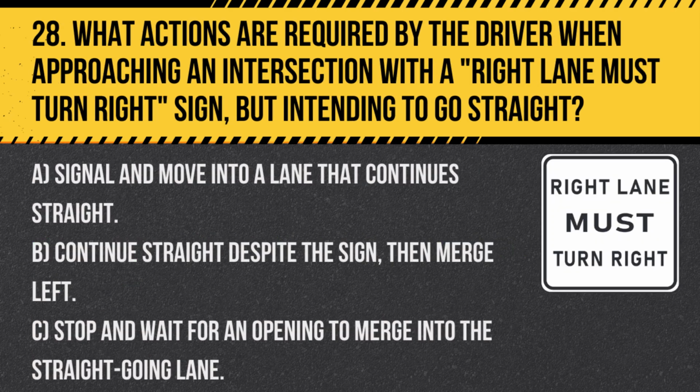Question 28. What actions are required by the driver when approaching an intersection with a right lane must turn right sign, but intending to go straight? A. Signal and move into a lane that continues straight. B. Continue straight despite the sign, then merge left. C. Stop and wait for an opening to merge into the straight-going lane. Answer: A. Signal and move into a lane that continues straight. Preparing early for lane changes ensures compliance with road signs and safety.